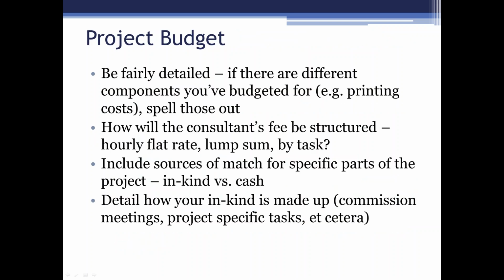When it comes to the budget, make sure it's fairly detailed in your RFP. If there are different components that you've budgeted for, for example printing costs, make sure you spell those out, because sometimes the total project cost may be $10,000, but $3,000 of it is for printing. Well, that tells the consultant that they're really working with $7,000.